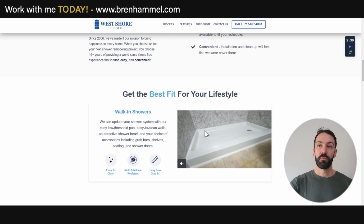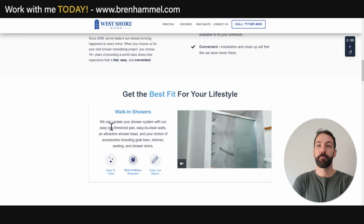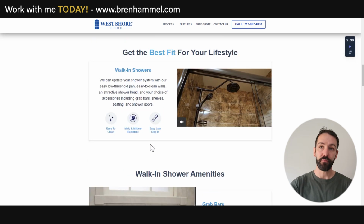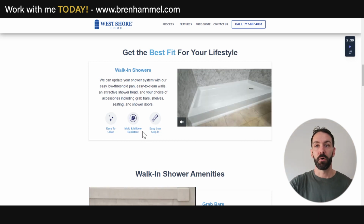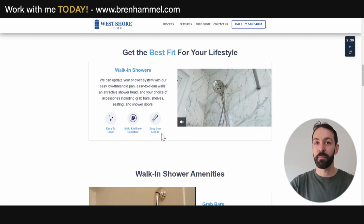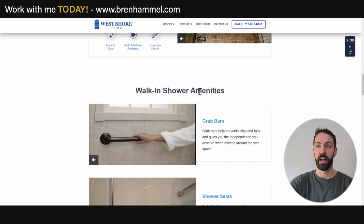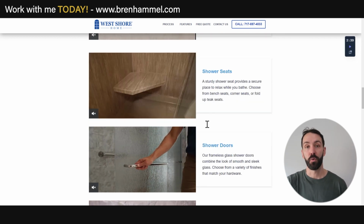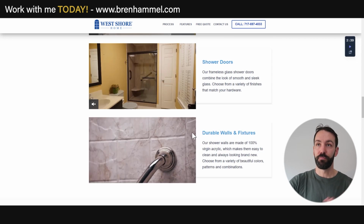So then they talk about how we can update your shower system with that easy low threshold base. Again, we're just talking about the product slash service in and of itself. We see some visual elements, but bullet points just to reinforce some of the features here. Mold, mildew resistant, easy low step in. Again, speaking really softly but directly to that older demographic that are most applicable to these walk-in shower amenities. Then we see some of the safety features, grab bars, shower seats. Again, this is all stuff that is really applicable to that older demographic. So really cool ways that we see that.